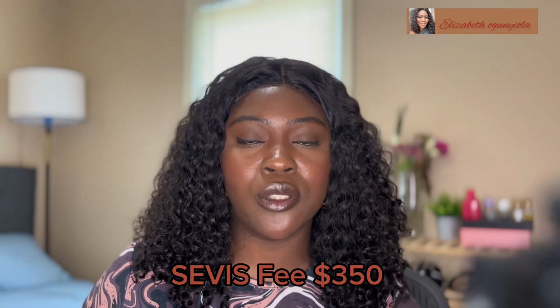Next fee you'll be paying is the SEVIS fee, and it costs $350. It is a mandatory fee that has been imposed by the US Department of Homeland Security. So you can't not pay it. You have to pay the fee. It is used to monitor and track international students and visitors in the United States. So it's compulsory, and there's no way you can come into the US without paying your fee. And usually you need to pay your fee before your interview date, because they would ask you during your interview if you've paid your fee or not.